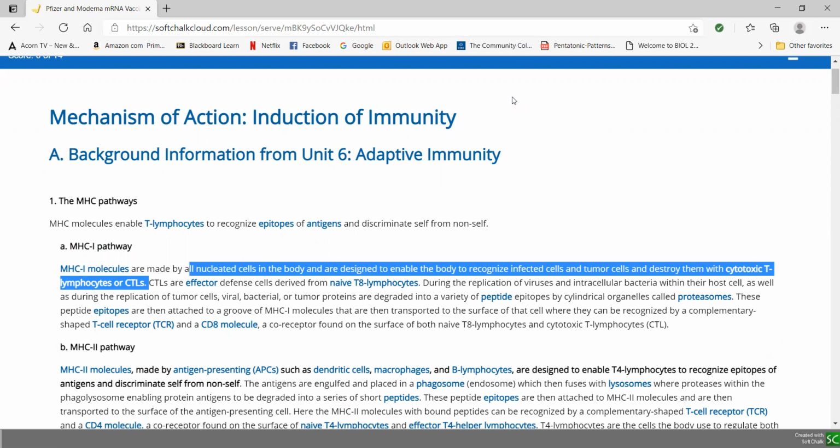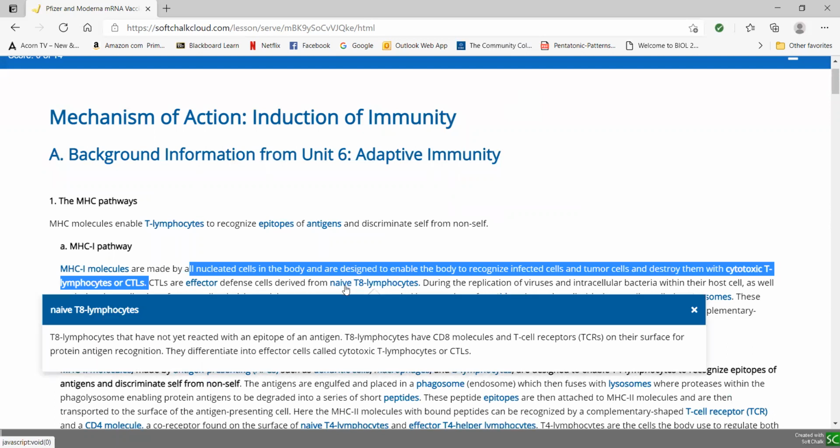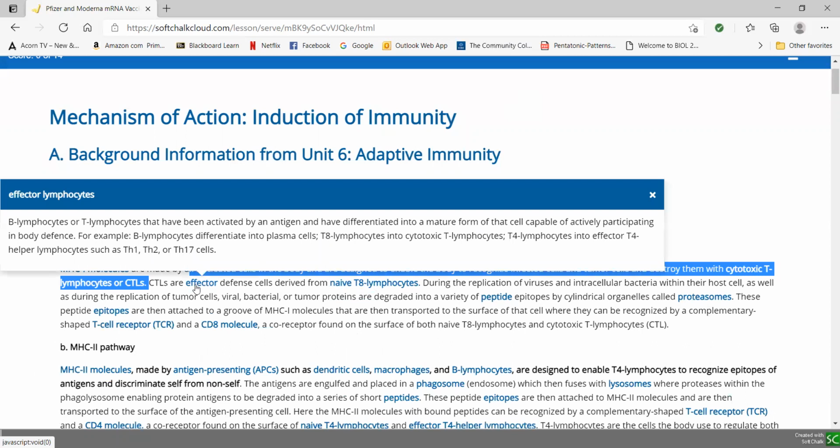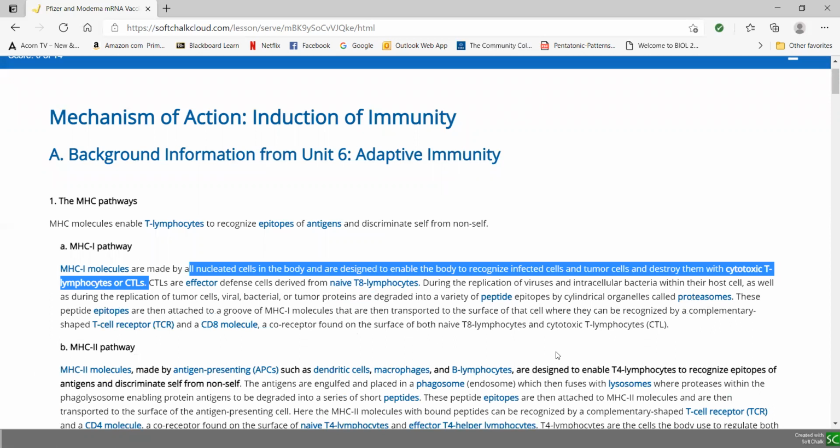Now, these cytotoxic T lymphocytes or CTLs are effector cells derived from naive T8 lymphocytes. Remember, naive cells are those that had not yet reacted with an epitope of an antigen. Effector cells are the cells that actually go out and do something, in this case, cytotoxic T lymphocytes for T8 cells, T4 effector cells for T4 cells, and plasma cells for B lymphocytes.